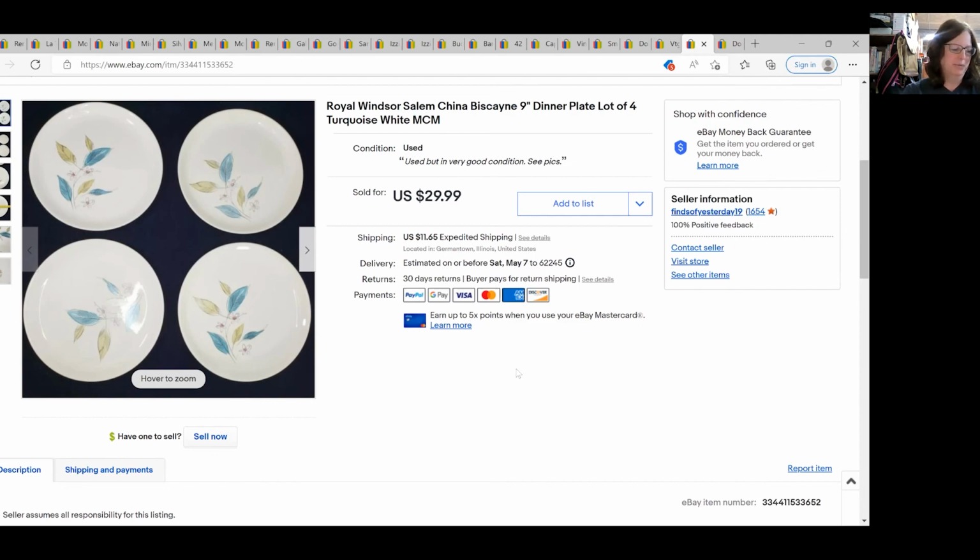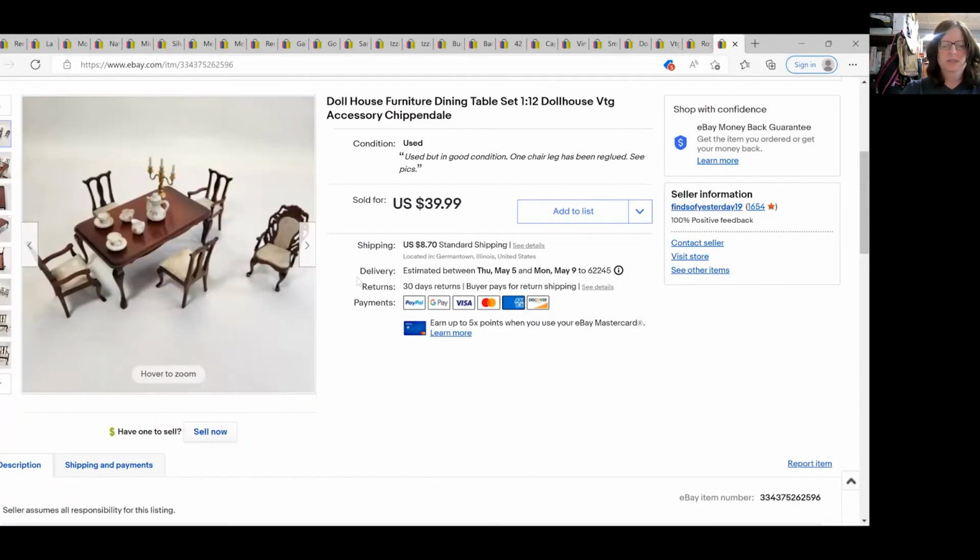The last one is some more doll furniture. I paid about $2 for this dining set and it sold for $39.99. And my profit on this was $37.99. So that's the top 25 sales that I had that were all over the $20 range that I thought I would share with you today.